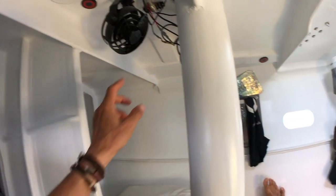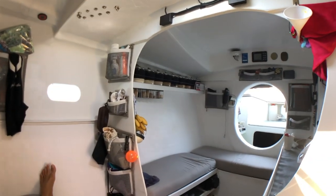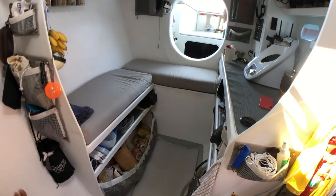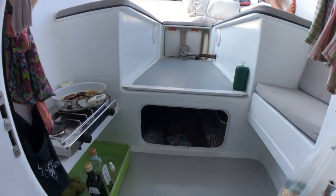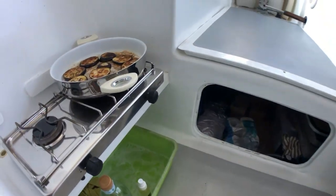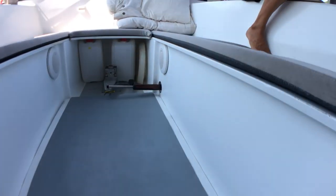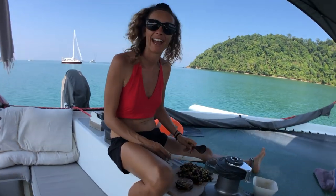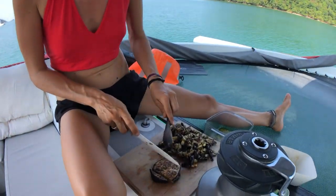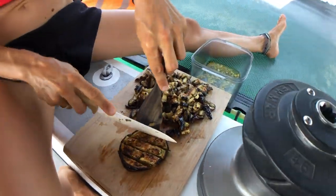So I'm sitting inside, got the aircon on. Let's take you outside and we'll go out and have a look. What's happening out here? Well, there's something being cooked. Oh, it's Buddha, preparing eggplant roasted salad. Oh, really? Yeah.